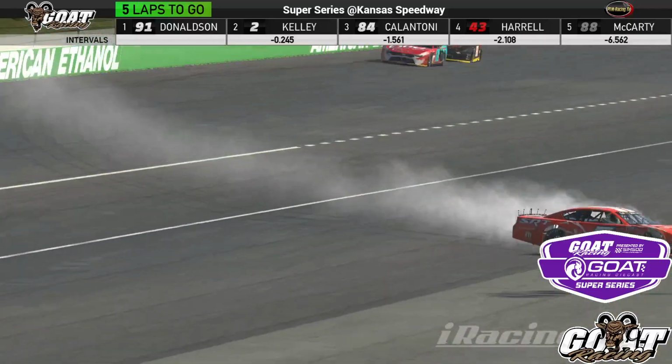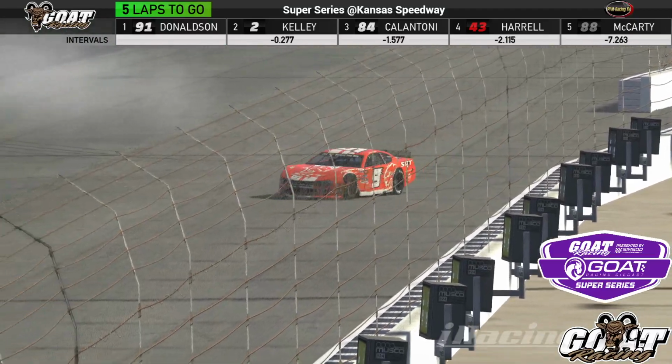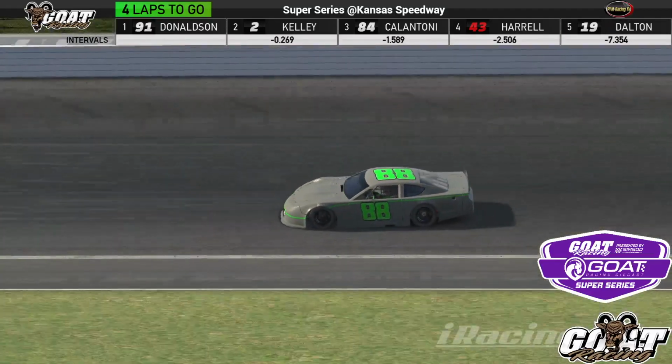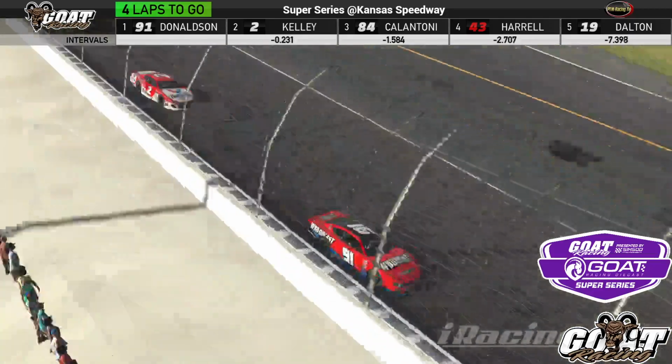Bobby Wetzel, he's got problems. Wetzel wrecking it down on the back straightaway. The 9 has spun and crashed out completely. Levi McCarty, and it looked like they both made contact there on that back half. Couldn't quite catch it before it was too little too late.